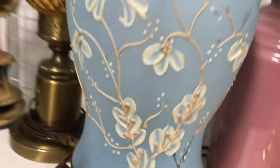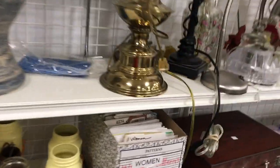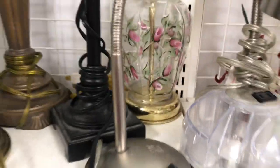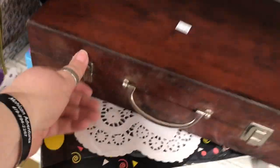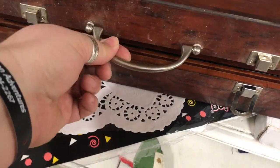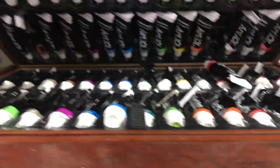There was a couple of hand painted pieces here in the lamps. This one was really pretty, but a lot of damage. And then I spotted another one over here that was more like a late 80s, early 90s. And then I spotted this. Now, I own kits like this.